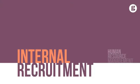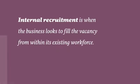Many organizations recognize that the best place to find employees for job openings is within the organization itself. Let's take a look at internal recruitment. Internal recruitment is when the business looks to fill the vacancy from within its existing workforce.